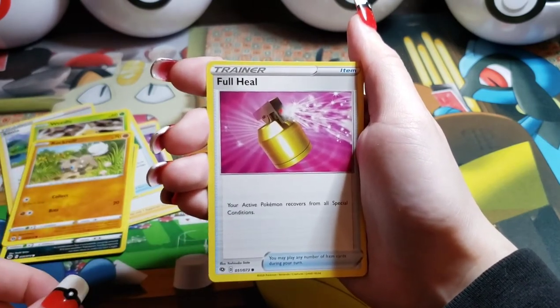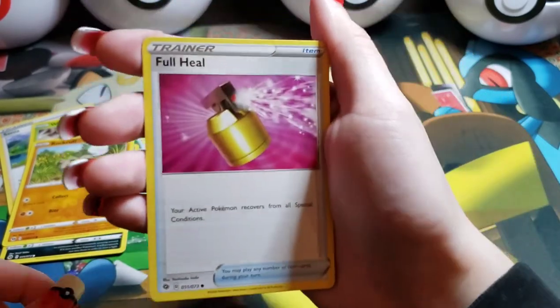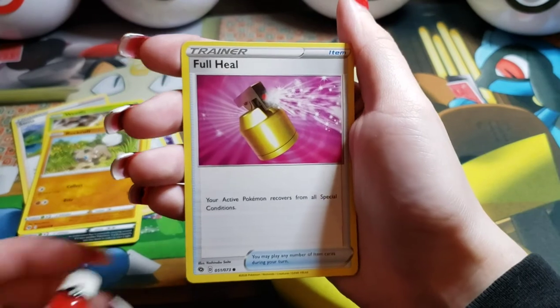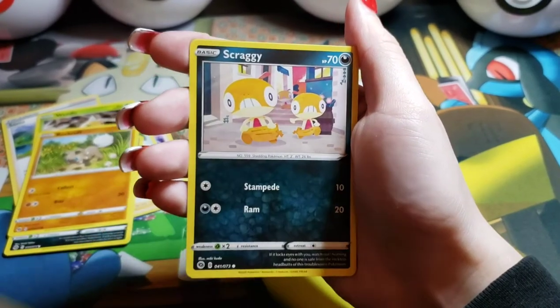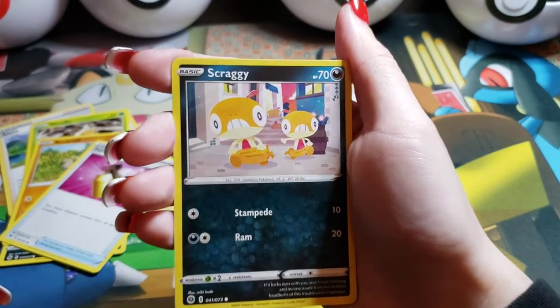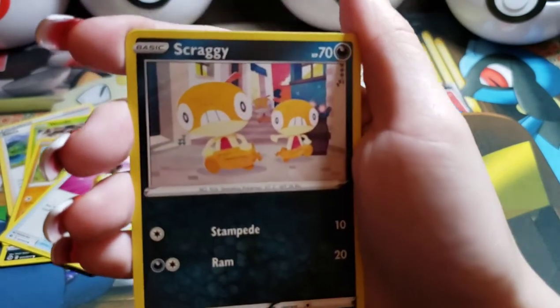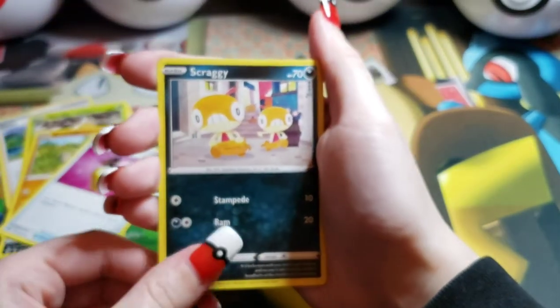Is that a reverse? I don't see any shine. I don't think so. It looked a little glossy. It did. Let's try this one. This might be a reverse one. Okay, yeah. Scraggy, no. Pull your pants up, boy. Is this a reverse? I don't know. No, I think this is a holo. This looks like a holo. I don't know. Let's see the next card.